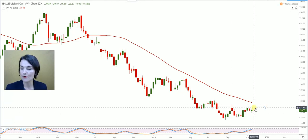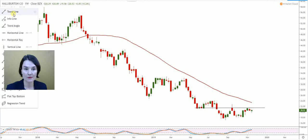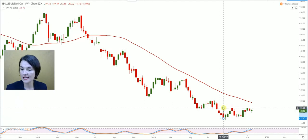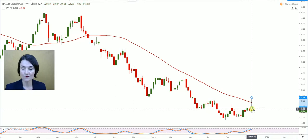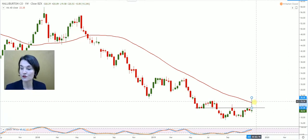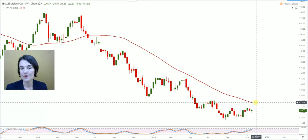Now, technically, when the share changes $21.51, Halliburton, into a support on a Friday close, that double bottom will be confirmed, Paulo. And what is the target of that double bottom? It's the length of the left or the right leg projected upwards from where the formation was confirmed, which means Halliburton can go to $25.15. And take note, it will take the stock through the red line, which is the 40-week moving average.